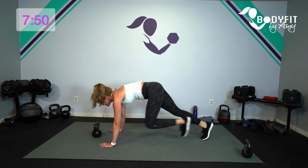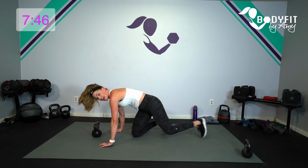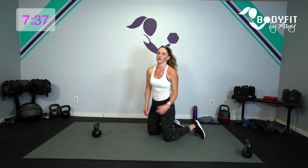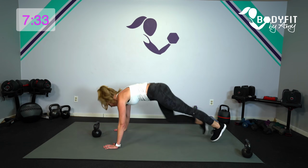If you can, little run so we get that cardio. And I want you to think, the more you can drive those knees into your chest, the more contraction we're getting with that core. It's not just cardio, it's core. This is our core focused circuit, right? So keep it going.